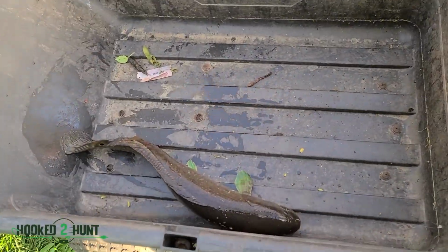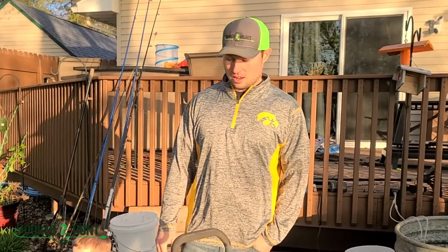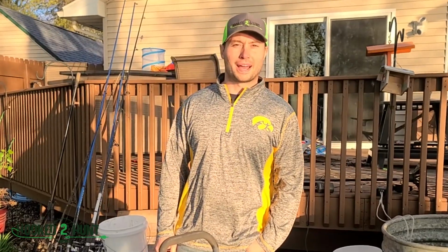Alright, there it is. I got a big one! Dogfish is excellent cut bait. Cut that up, chunk that meat up, throw her on a big treble hook, and I pulled in some of the biggest fish I've ever caught on that. So that's your Hooked2Hunt's tip. Take her home, put her in her pocket.